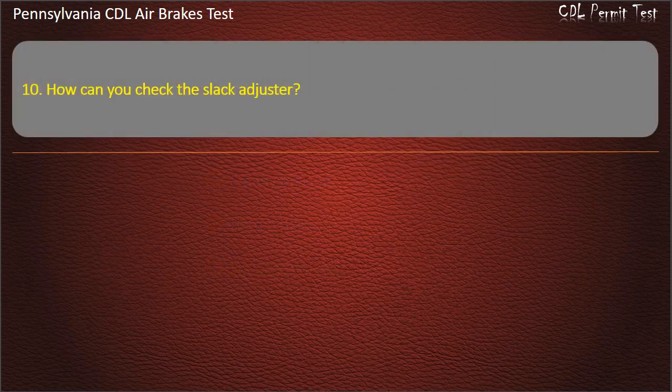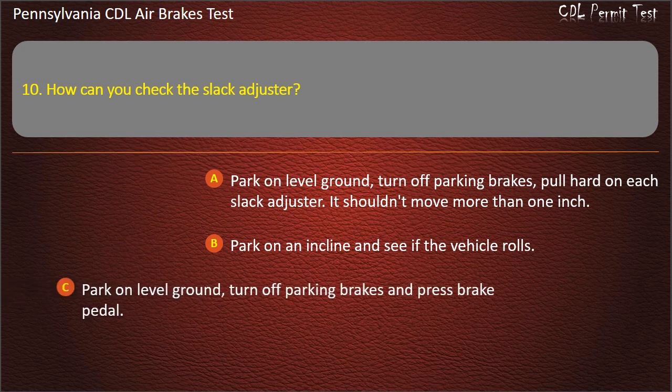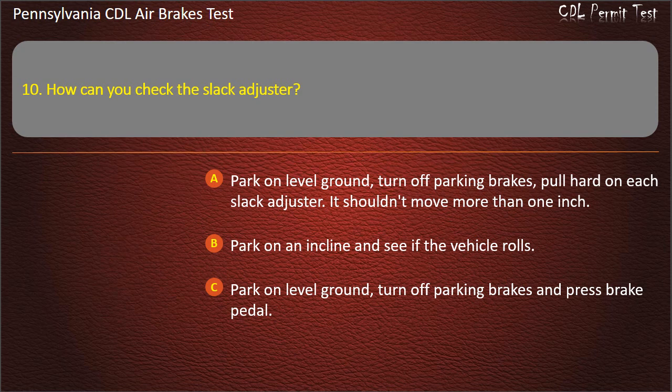Question 10. How can you check the slack adjuster? Park on level ground, turn off parking brakes, pull hard on each slack adjuster. It shouldn't move more than 1 inch. Park on an incline and see if the vehicle rolls. Park on level ground, turn off parking brakes and press brake pedal. Answer. Park on level ground, turn off parking brakes, pull hard on each slack adjuster. It shouldn't move more than 1 inch.